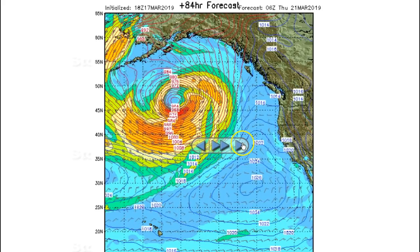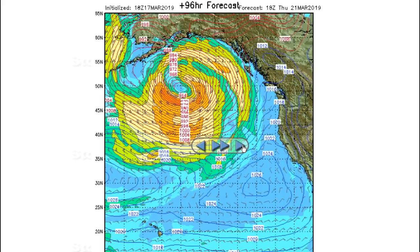Hawaii still under the effect of trades, but look at this low, just filling the Gulf of Alaska. Oh, here's high pressure. Is this north winds for Hawaii? Well, I guess we're going to find out. Yes, it looks like it right along in there. Look at all that fetch just aimed right in this area.